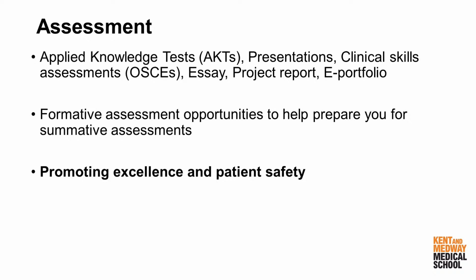So you've heard about the General Medical Council, which is the regulator of medical education in this country, and KMMS is also in the process of going through GMC regulation to get fully established when we graduate our first cohort. And it's part of the GMC's vision and mission to ensure that we are promoting excellence and patient safety at the heart of our program, and definitely also at the heart of our assessment strategy, to ensure you guys are amazing doctors going through KMMS.